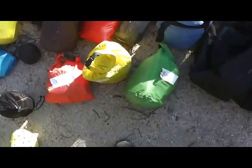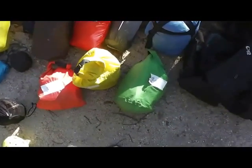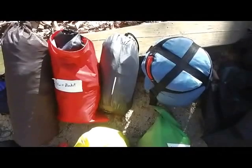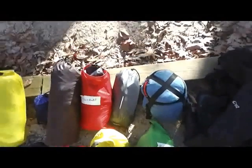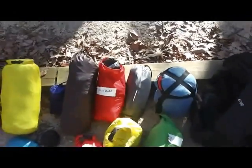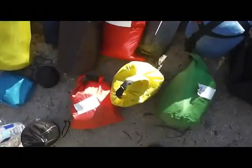The Mountain House dehydrated food is great, kind of expensive, but the stroganoff was really good last night. Of course, I was hungry. There's my air mattress. It's not very wide, only about 20 inches, but it's certainly long enough and worked great. It works much better than the Walmart air mattress I bought. That's about a pound. The Walmart self-inflating pad was almost 2.25 pounds.